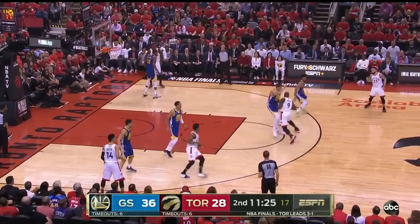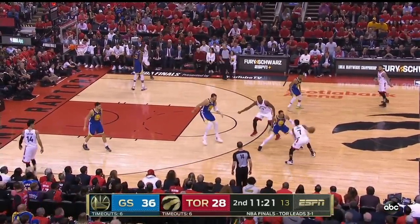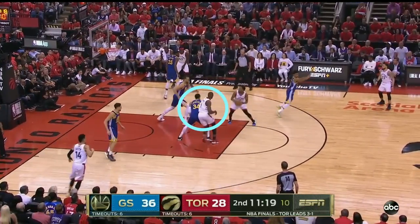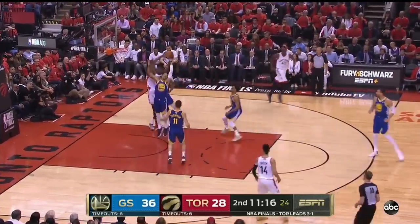In Game 5, the Raptors also did a great job of attacking the mismatch down low, not with a post-up, but on the offensive glass. So on the switch, Livingston now has to block out Ibaka, and here it doesn't work out as Ibaka gets the putback.